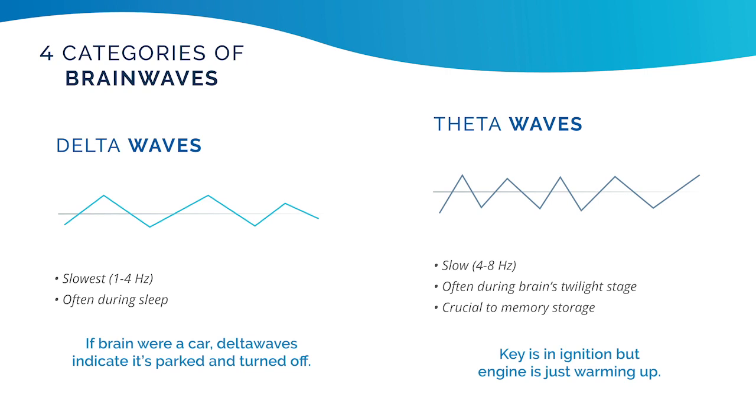Delta waves are the slowest brainwaves. Their frequencies measure at just 1 to 4 hertz. They often occur during sleep. If your brain were a car, delta waves indicate that it is parked and turned off.